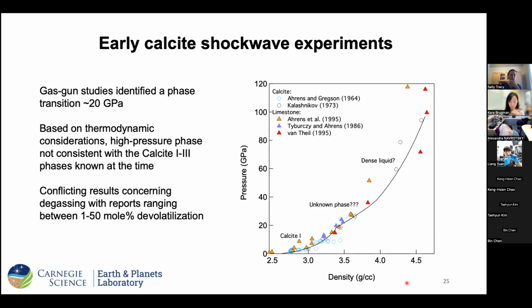In addition, there's also been a number of studies that have targeted trying to understand potential impact degassing from gas gun experiments, either looking at the velocimetry profiles that are measured or actually trying to measure gas being emitted during the shock experiment. And these reports are really widely conflicting, where some reports indicate that you primarily see melting, and other reports indicate that you may degas up to 50 mol% at gas gun shock pressures up to 100 GPa. And so this is another question that we'd like to resolve in our experiments.